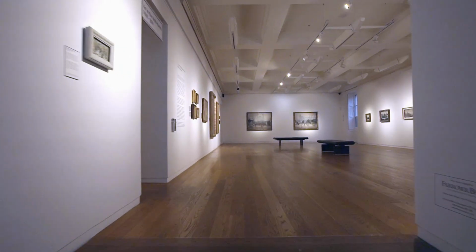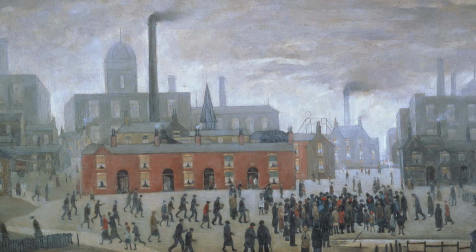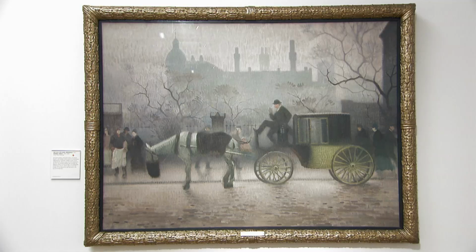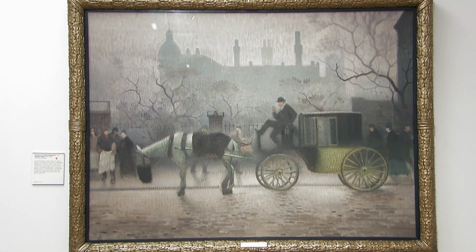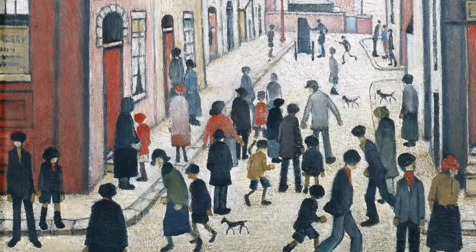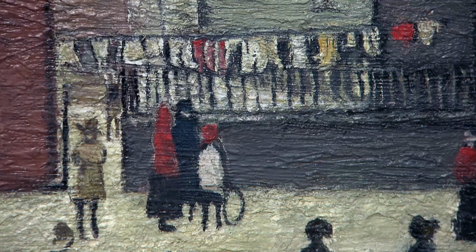The fake is one of these 10 urban landscapes. They are the work of just 2 artists. The most popular British artist of the 20th century, L.S. Lowry, and the man who inspired him, Adolphe Valette. Between them, they have come to define Manchester on canvas, revealing the city and its people in a totally new way.